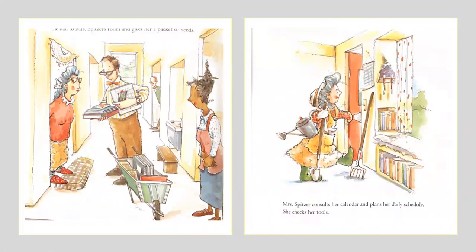At the end of summer, Mr. Merrick, the principal, walks down the hall to Mrs. Spitzer's room and gives her a packet of seeds. Mrs. Spitzer consults her calendar and plans her daily schedule. She checks her tools.